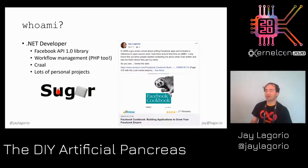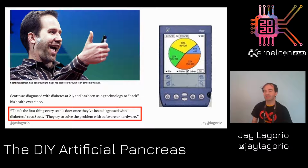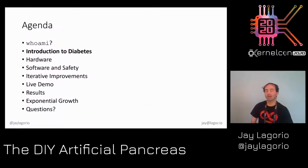One of the things that, when I was first diagnosed with this, they gave me was a paper table to track all of my data. That was only 10 years ago, so that was a little ridiculous. And I thought I'd be unique, and I'll make a web service and a web app, and I'll track my data and I'll open it up so other people can track their data. No one's thought of this before, right? That's incorrect. So it turns out I'm unique just like everybody else. The first thing that every techie does once they've been diagnosed is to try to solve the problem with software and hardware. For those of you who don't know, this is Scott Hanselman. He's a developer evangelist at Microsoft. He tells a lot of truths here.